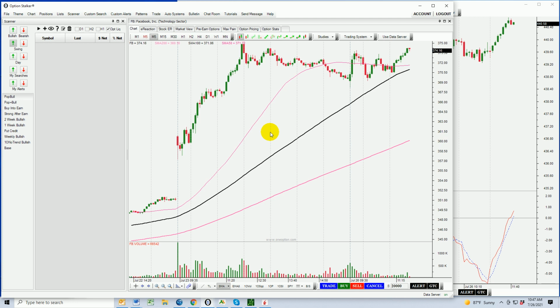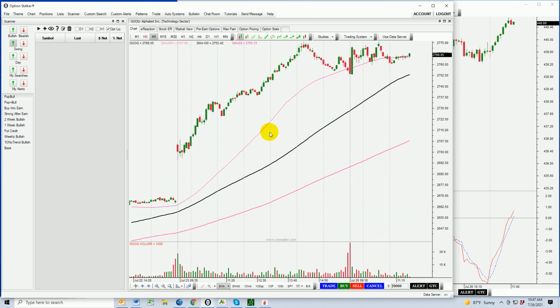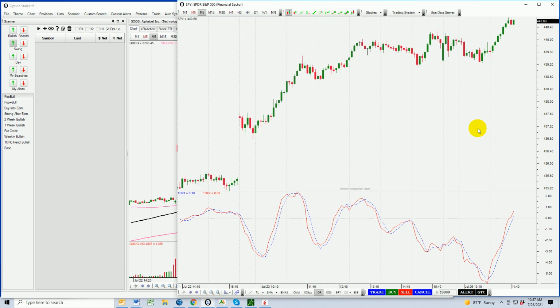time. Google was the other stock that was on that list. Look at what Google did. That's where the alert came out, or the 10p bullish cross happened. The stock was on pop bull. Unbelievable run higher. Google is able to hold its gains today, so that's good. Let's take a look at the market very quickly and see what we've got in store today.